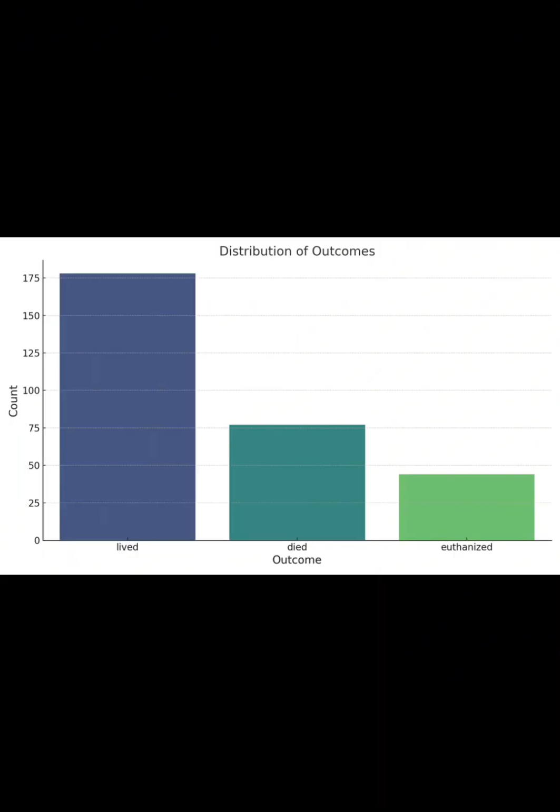Fatality rate. Colic is the leading cause of death in horses, being 31.2% of deaths in horses aged 1 to 20 years old. For horses over 20 years old, colic is the second leading cause of death.